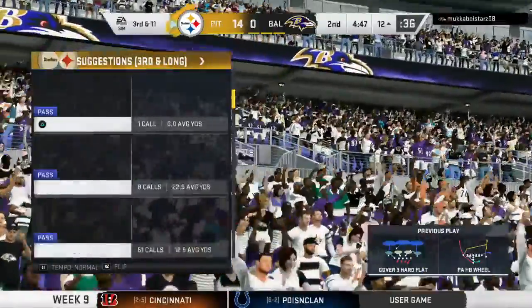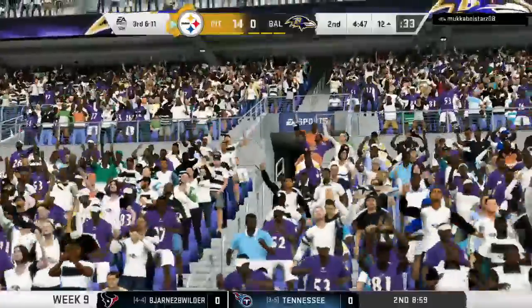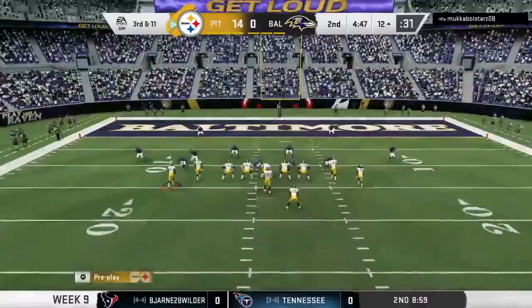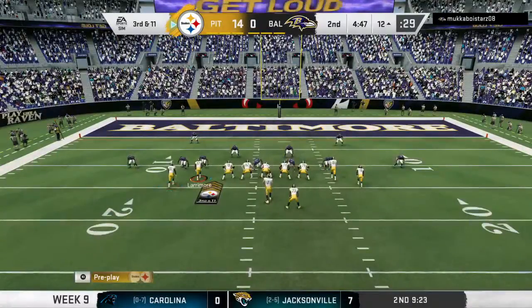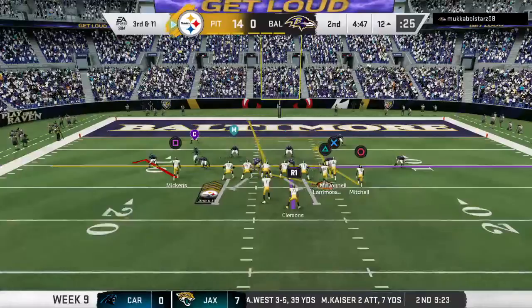A 2nd down pass play there, but it's incomplete. Oh, I like that right there. Not only was it the right play, throwing it away like that, frankly, I think it was the only play. Yeah, got outside of the pocket, realized he had nothing, just chucked it free. Yeah, live to fight another down, right?